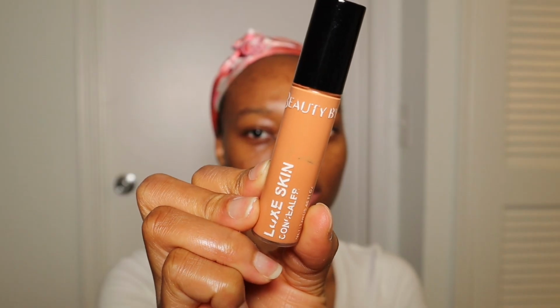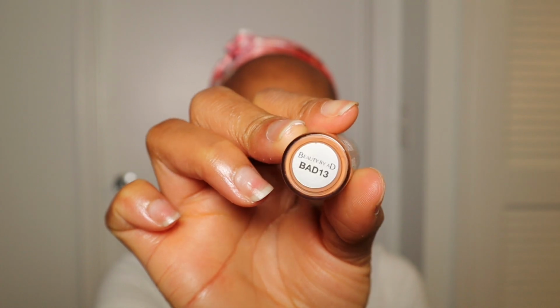Like I said, I've started using less products more because my target areas are usually the areas where I have hyperpigmentation or dark spots. And so because of that, I've realized that color correcting with the right shade of color corrector has helped me correct those problem areas first, and has also made my routine easier and faster. I'm going to be using this concealer from Beauty by AD. It's in the shade Bad 13.